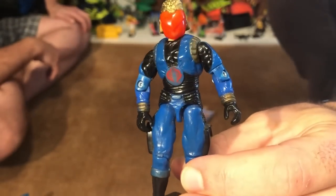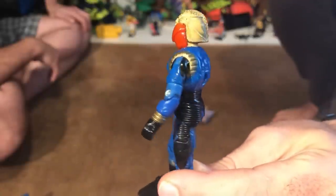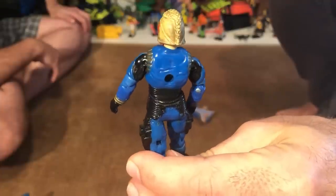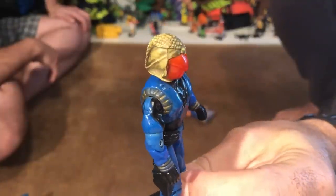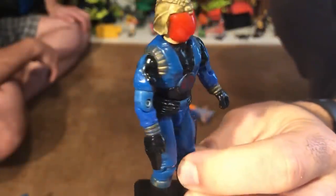But it's a fresh take on the Cobra Commander uniform. What do you think, Rob? It's a very unique take. Just moving from the head, that smudgy face shield he's got going on there is very different from any other version. I suppose it's similar to the helmeted version, but yeah, I like this version.